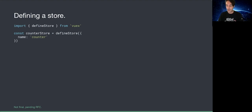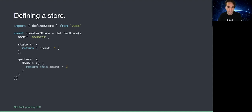So the first thing you need to do is to define the name property. This is going to be the identifier of the store. It could be a symbol too, but we are using a string here. This store is called counter. Now, this identifier is important for server-side rendering, but also for DevTools support to determine the name of the store. Next, we add state. This is the same as current Vuex. You'll pass the default state. That's it. Now let's define getters.